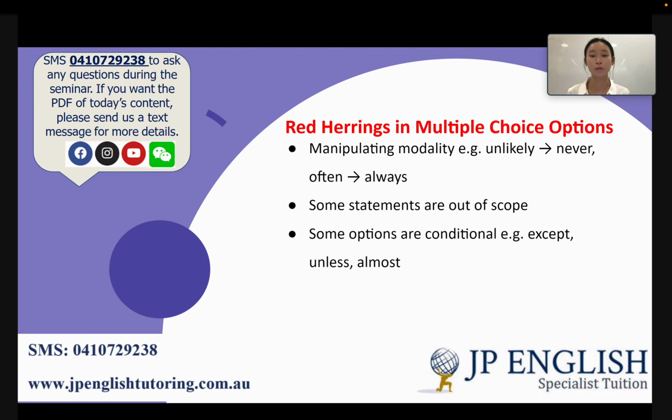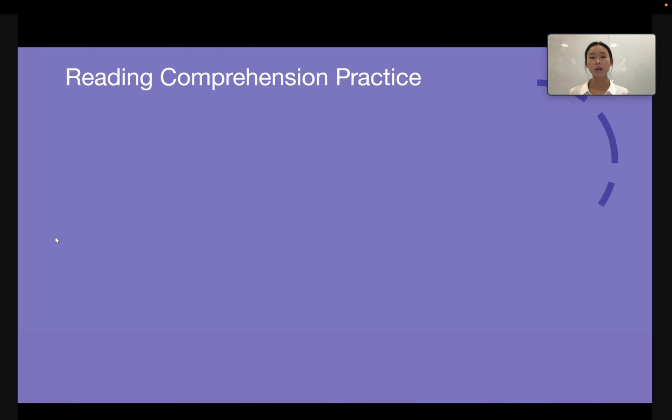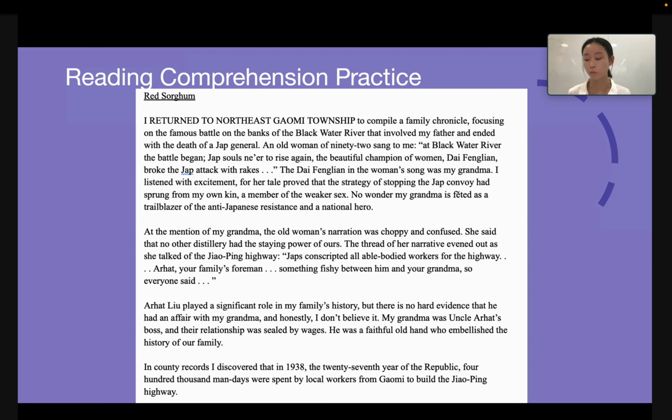And finally, some options are conditional. So please, please, please make sure to really underline some conditional words like except, unless, almost. Great. So now we've got that theory down. Let's really try to test our strategy with some practice questions. The first step in our strategy is before you even start reading the passage, please read the questions. So let's head on over to our questions.